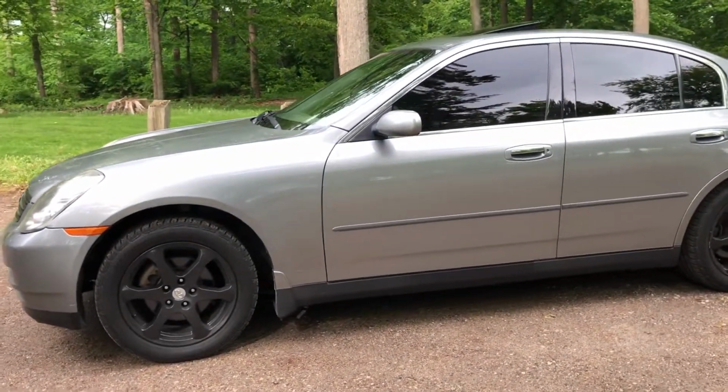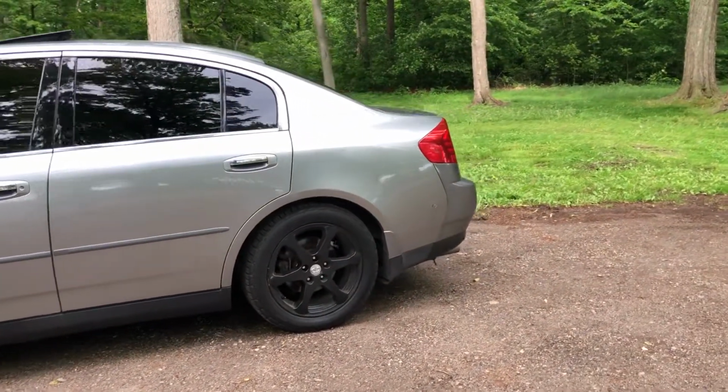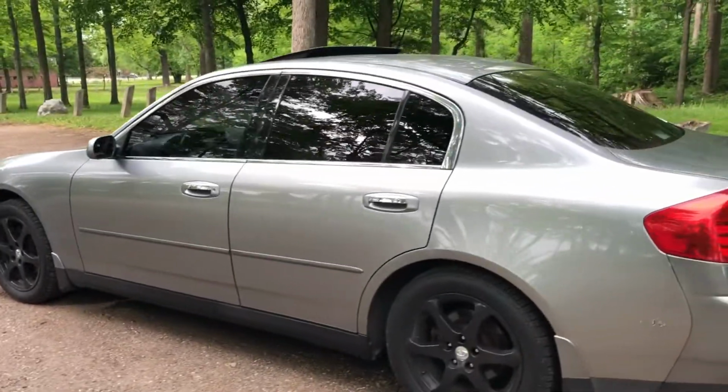We got the stock wheels. The last owner plasti-dipped them. He did a really good job, actually. They're not peeling or anything. Gives the car a good contrast, in my opinion. So yeah, paint looks good.